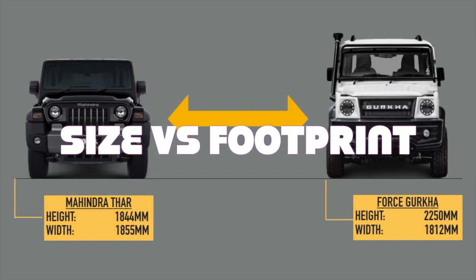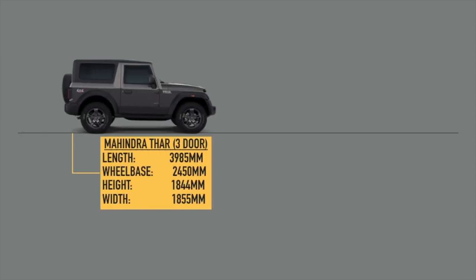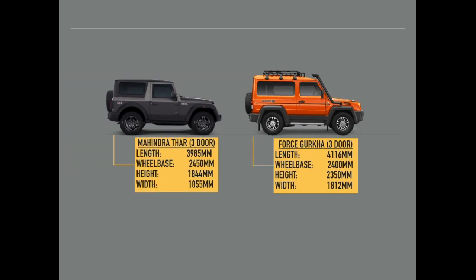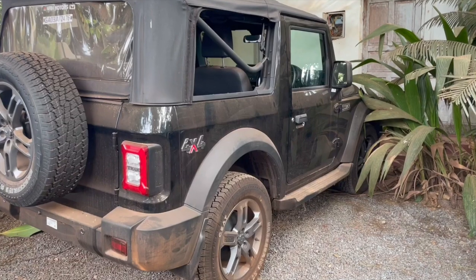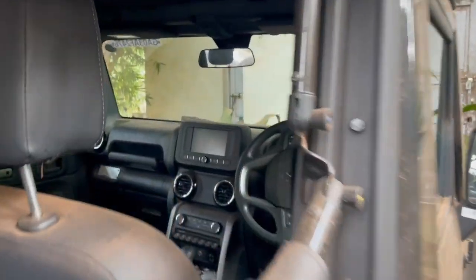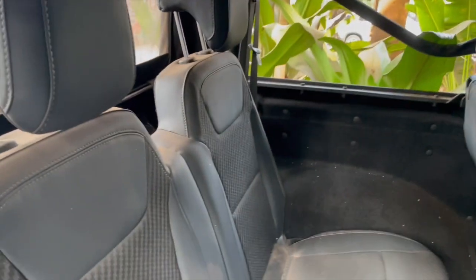Of course, the Gurkha is taller and bigger. In profile, it's also longer. The size of the Gurkha gives it cabin capacity and the layout means that the volume is flexible for different kinds of uses. You can build it out into a family tourer or into a rugged overlander. There's lots of space for your imagination. The Thar, on the other end, is a more compact cabin and restricts both luggage and imagination beyond a two-seater.